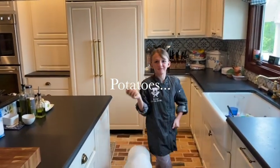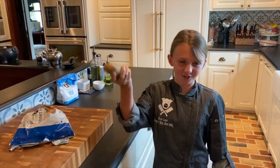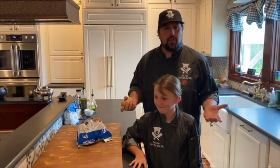Let's talk about potatoes. Now, instead of going to the grocery store and letting these sit there and rot, we could use them for a delicious meal. Okay, so now we got the potatoes. These things are gonna go bad if we don't do something with them. There's about 100 different things you can do with potatoes.